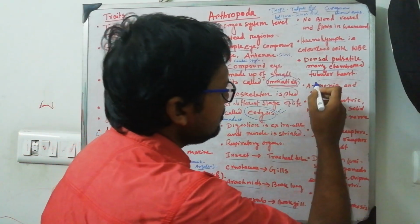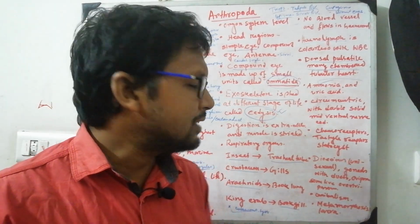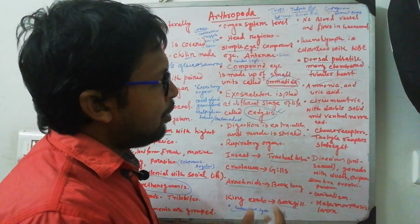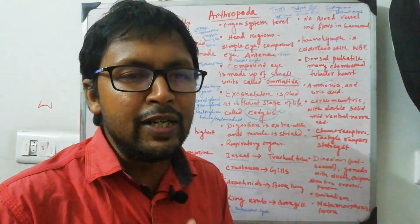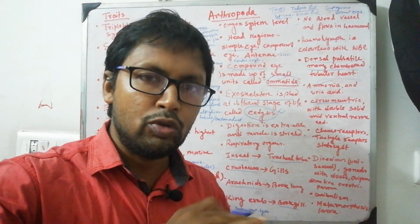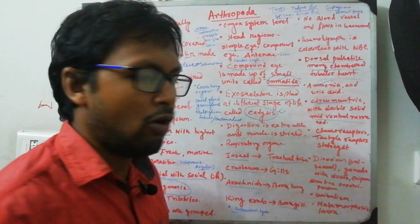Now they are ammonotelic as well as uricotelic. Ammonotelic, that is ammonia, as well as uric acid when they are in terrestrial condition. So these are important. The nervous system is circumenteric with a double solid midventral nerve cord. Circumenteric means the nerve ring surrounds the gut, with a double solid and midventral nerve cord.